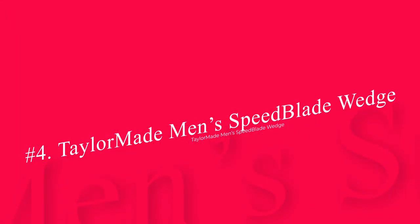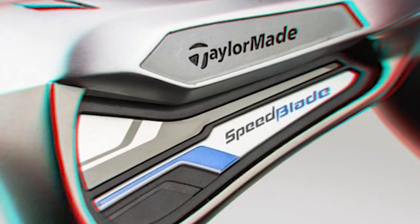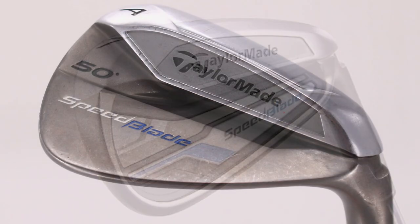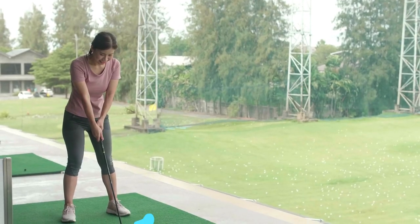Number 4. TaylorMade Men's SpeedBlade Wedge. TaylorMade is renowned for making some of the most forgiving clubs in the industry, and their SpeedBlade set definitely plays into that. There are 9 configurations, so you can customize your entire bag to your needs, but the 5-PW, AW, and SW definitely stand out for their versatility.